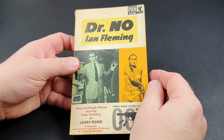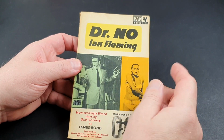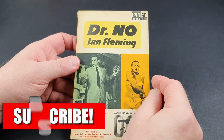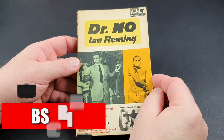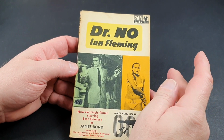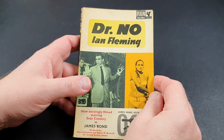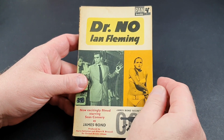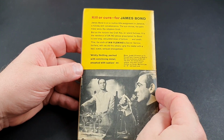Okay then, so this is our first movie tie-in, and this is published by Pan in the UK, and it is of course for Dr. No, the first of the James Bond movies. So this will start a bit of a trend with the James Bond movie adaptations in that they feature stills from the movie. In this case we've got Connery and Ursula Andress. Also get quite a nice still on the back there.